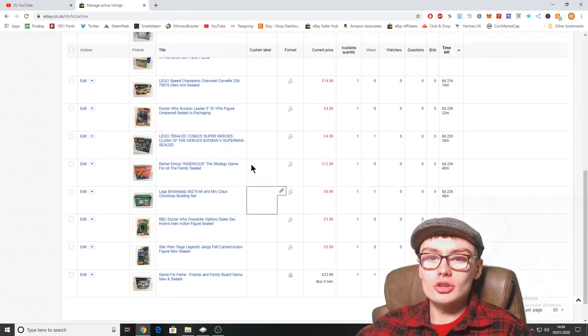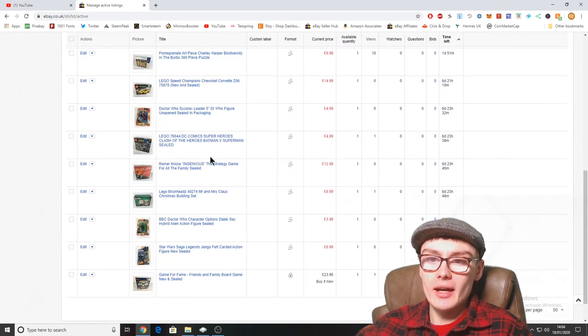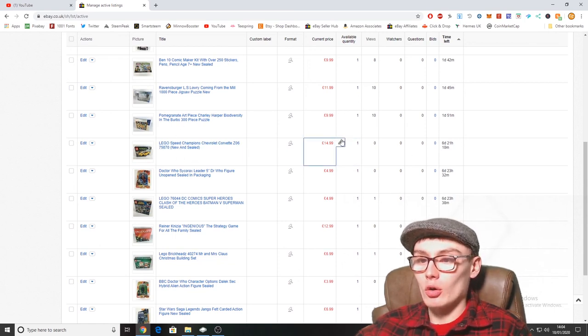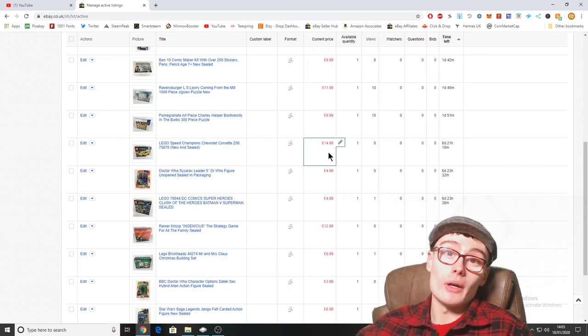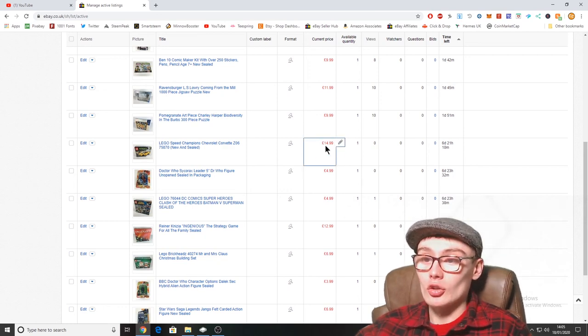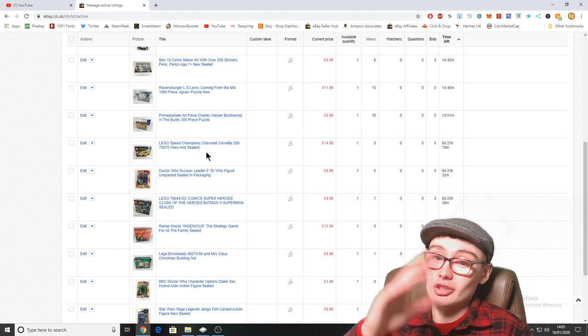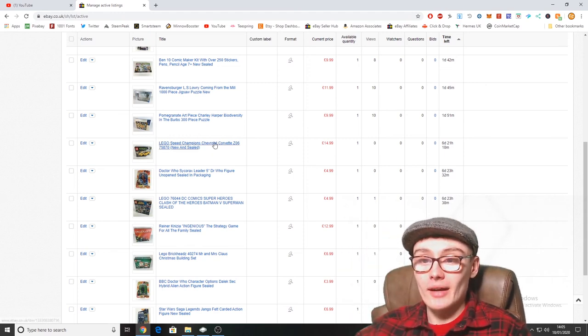I'll just go through a few of the items I've got on here, just within this update. So I put on one of these LEGO Speed Champion sets here, which should go up. I'll probably get maybe 25 quid on auction for that one, I would expect anyway. Certainly I'm going to get the maiden bid of 15 quid there on that one. I just had that for ages. I want it gone. It was just in a box. So yeah, I just want that gone.